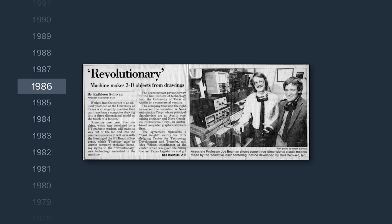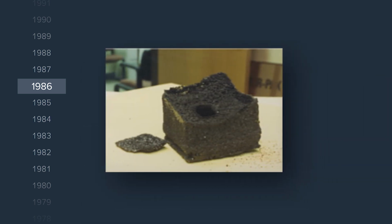They decided to work together and they built a machine, the first one they called Betsy, which sintered polymer powder into rough form. This was recognized by the newspapers as a revolutionary development. It was really exciting. They saw the future, but the parts were really rough. Like the one shown here kind of looks like three-dimensional burnt toast.